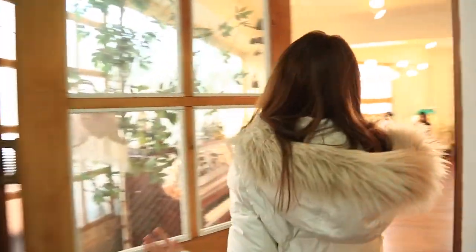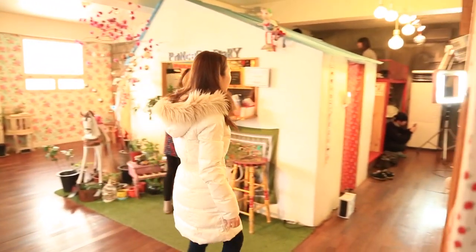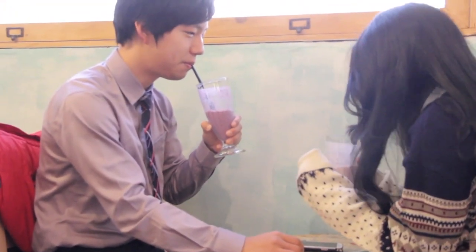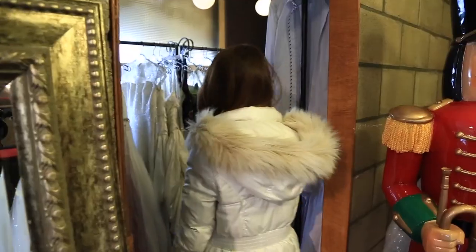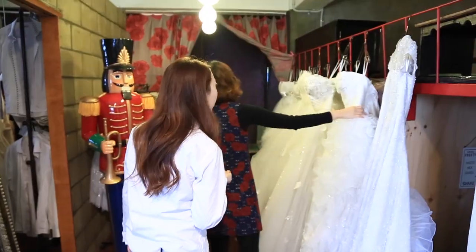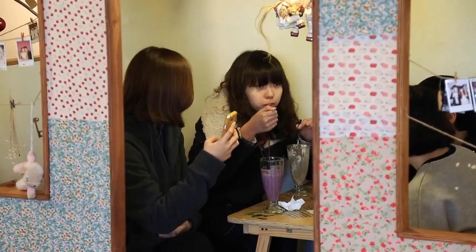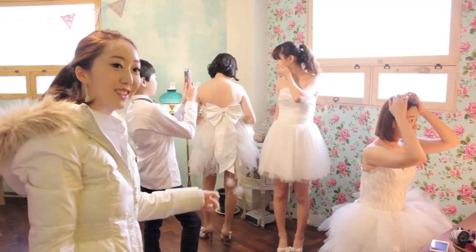Everyone's a princess at Princess Diary, and why not? The food and drinks are just a bonus. Here's a couple, and it's rare to see a male in this location, but it looks to be a very special occasion. Serious relationships may be required to take your boyfriend here, because most of the dresses look like a wedding dress. Mostly it's a group of girlfriends just having a good time.